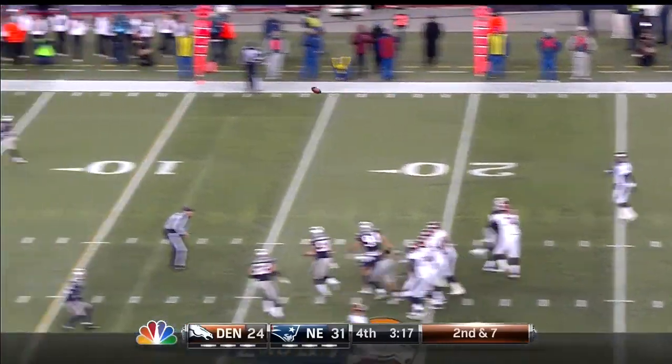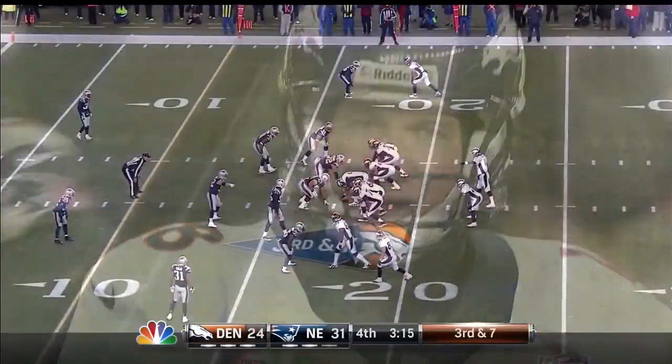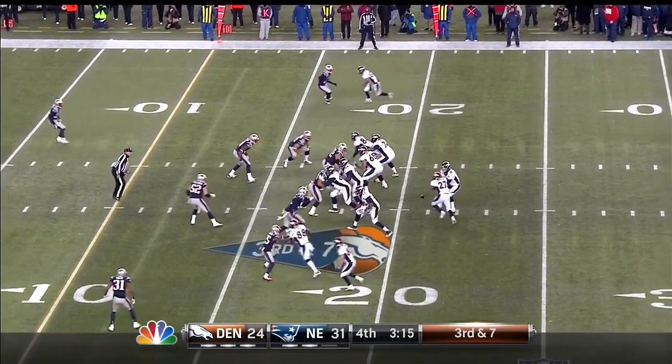Manning on a 2nd and 7. Throwing. Incomplete. Looking around for a flag is Julius Thomas. There is none. It's Jacob Tamme. That might be the match he wants.